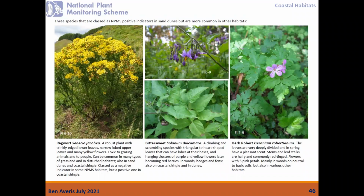It's more natural habitat. And the bittersweet is a positive indicator here as well, a scrambling plant with oval triangular leaves, and those lovely drooping purple and yellow flowers that go into red berries later. Herb Robert can grow here, but it's so much a woodland plant.